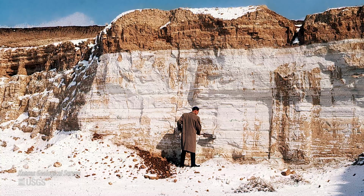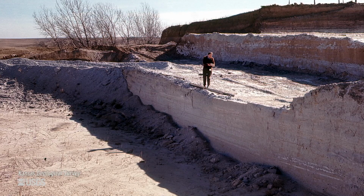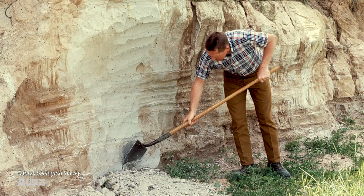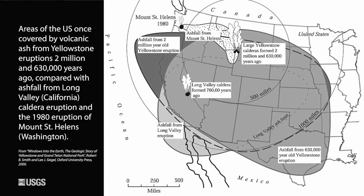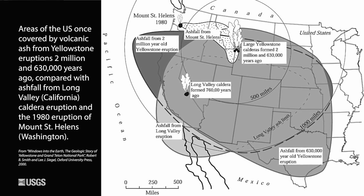These ash beds in Kansas and throughout the Great Plains matched up with the big caldera-forming eruptions from 2.1 million years ago, 1.3 million years ago, and 631,000 years ago. And these deposits have been found throughout the West. In fact, even offshore of Northern California in marine sediment drill cores.